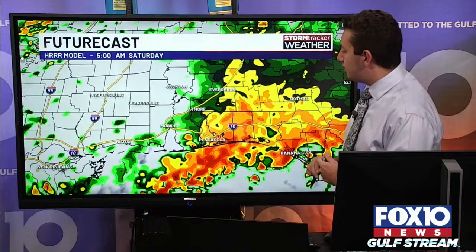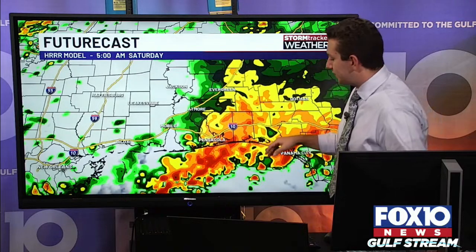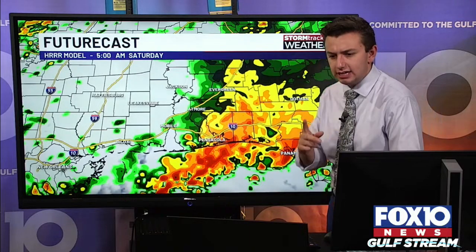Not really anticipating any threats from the ambient wind outside of the thunderstorms. Sometimes, remember during storm systems, we get gusty winds outside of the thunderstorms. Not looking like that's going to be much of a threat for us today. But some of the thunderstorms, like we saw today, could have some gustier winds. In fact, one of the reports from Bay Minette earlier was about, I think, 38 miles per hour.